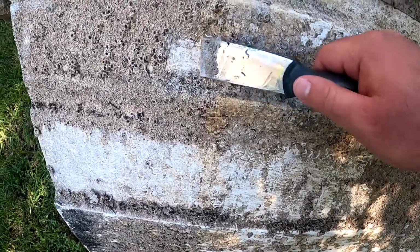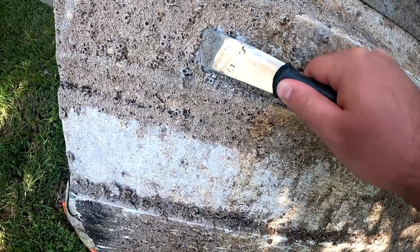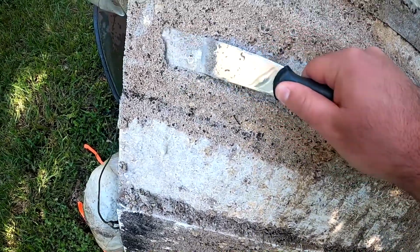So I mean, it is doable, guys. It's coming off relatively easy, just like on the Boston Whaler. You just take this little scraper to it, kind of gently, so you don't damage the hull or anything. But it's coming off. It's just, oh boy, this is a lot of freaking barnacles.